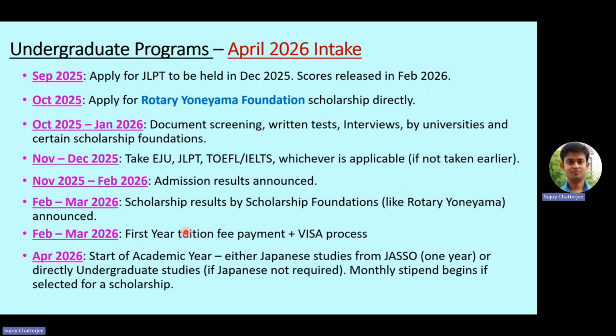Then comes the process of document screening, written tests, and interviews by universities and certain scholarship foundations. This is the period between October 2025 and January 2026. By written tests and interviews, we mean some universities or graduate programs may require their own entrance examinations other than EJU. Some universities may not consider your EJU scores, but they will conduct their own tests and interviews. Depending on which university and which program you have applied to, that may be applicable to you. And all your document screenings will be done during this period, both by the universities and by the scholarship foundations if your name has been nominated by the university for a certain scholarship. So October to January is the period when all these processes will take place.